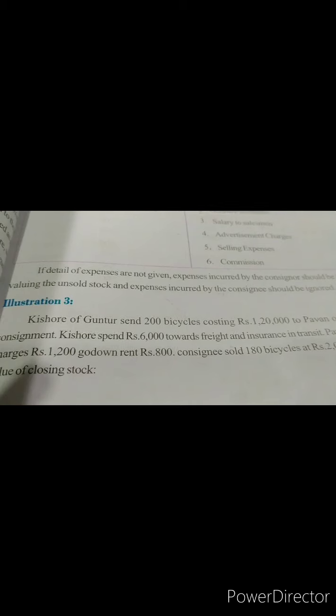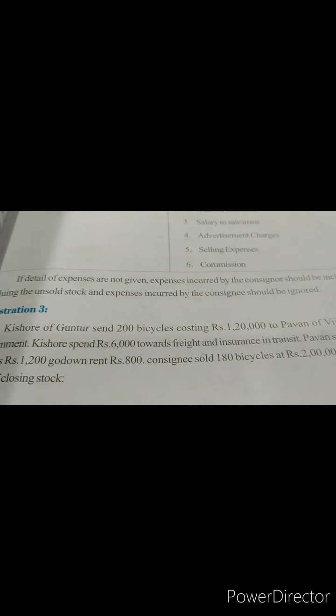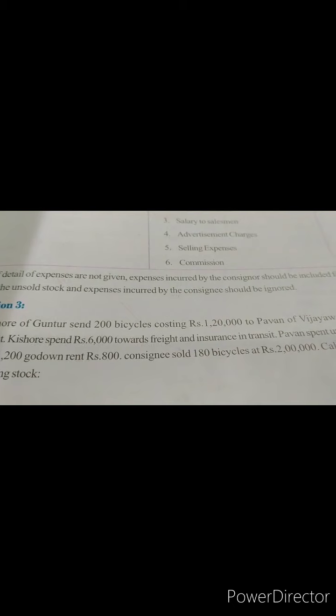So please see to it that the list of recurring and non-recurring expenses is there on page number 97 of your textbook. Let us see illustration number 3, how the valuation of unsold stock is to be done. Have a look. Kishore of Guntur sent 200 bicycles costing rupees 1,20,000 to Pavan of Vijayawada on consignment. So here Kishore is consignor and Pavan is consignee. Now have a look at what Kishore has spent. Kishore has spent 6,000 towards freight and insurance in transit.